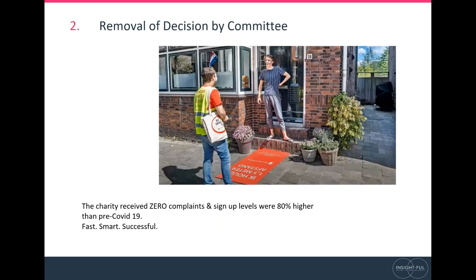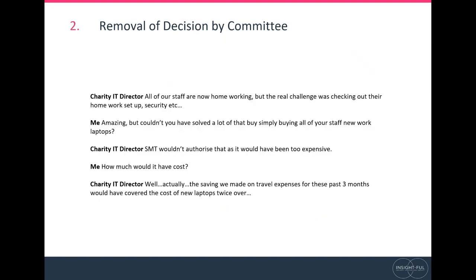To the next slide, though, this hasn't happened for everyone. This is an actual conversation I've had with an IT director at a charity, where they said all of our staff are now home working, but the real challenge was checking out their home working setup, security, etc. So they wanted to go through the Zoom, Microsoft Teams process, and they were doing it, but their challenge was to work out security. And I said, amazing, but couldn't you have just solved all that by simply buying your entire staff new work laptops? The director then said to me, SMT wouldn't authorise that as it would have been too expensive. I was like, oh, okay.